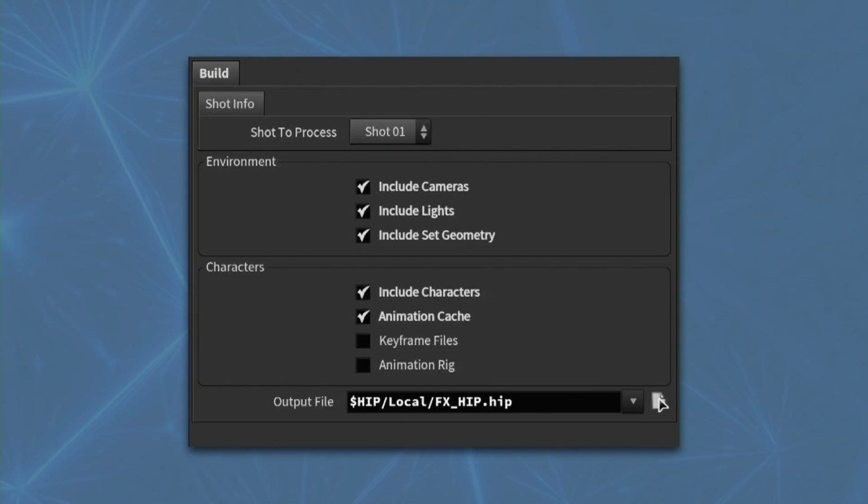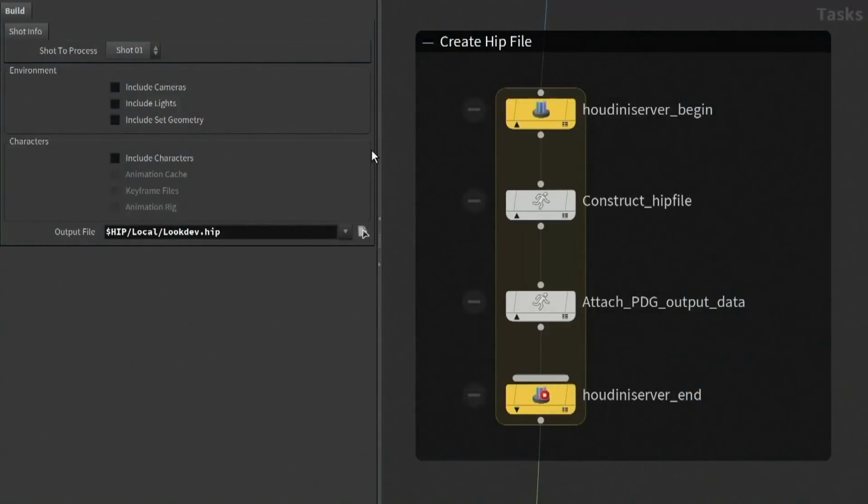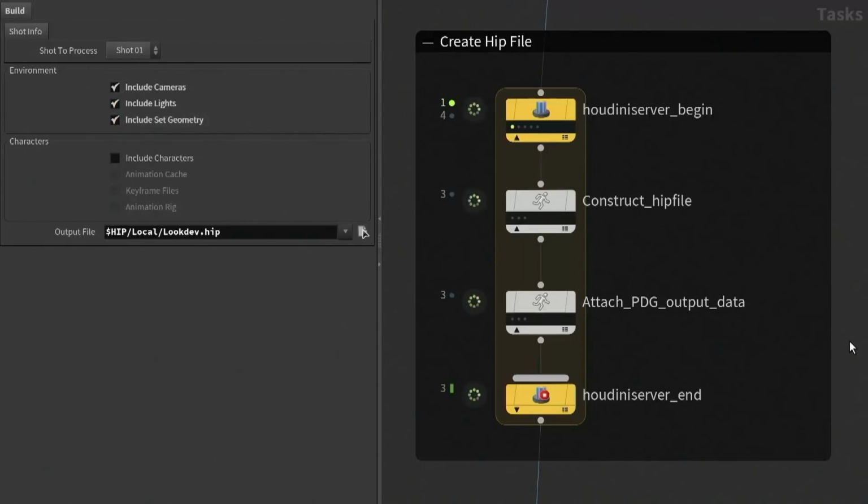Instead, it's something where it's like, oh, I just need this one piece. I need the HIP file builder part. I'll just put that in my scene. And so you can tie these things together and get really good interactive pipeline actions. So here's just an example of saying, okay, I want shot 1, I want the cameras, the lights, and the geometry. And then when I cook this, and these nodes are inside that asset, by the way, we're going to generate this lookdev.hip.